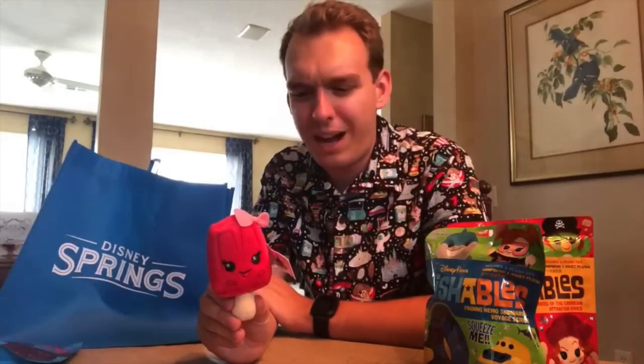Oh, I like these a lot. They remind me of the, I'm not sure exactly what this collection was called, but it has the cute little Disney Parks, maybe it was like Kawaii, or Cute Kingdom or something like that. They remind me of that, but these are the Wishables. This is the first one. It's really soft. Does it smell? It does not smell, but it should, because it looks like a strawberry popsicle.